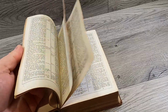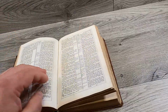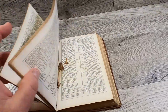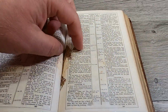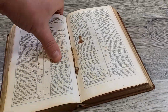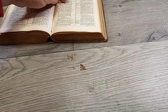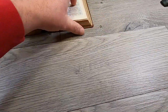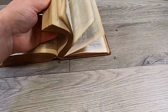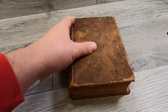There doesn't seem to be any other writing. There are some marks in there from things that had been stuck in the Bible, which was quite a bit. Here you go, here's some more. There was lots of this kind of stuff, like leaves and things. I'm not sure why they put those in the Bible. I've tried to take all of them out that I could prior to listing. It's a pretty amazing thing to even find a Bible this age in this good a condition.